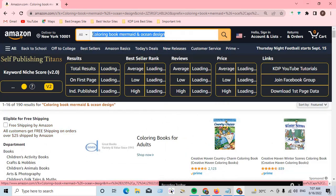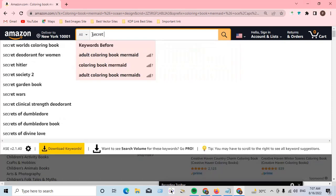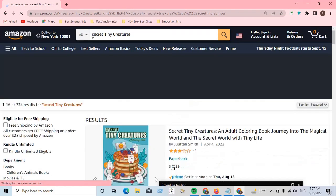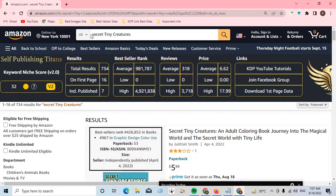And our fourth niche is secret tiny creatures, and there are only 734 results showing. So obviously we can say this is a profitable and good niche, a micro niche. So you can work on this secret tiny creatures coloring book.